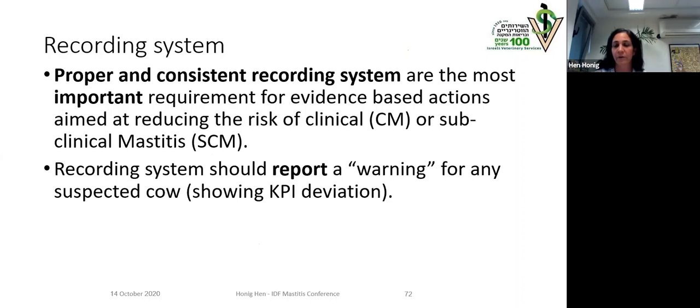When we go into the systems, we want a proper and consensus recording system that will give us good evidence about the situation, the recurrence of clinical mastitis and subclinical mastitis, which we have all the time. The more information we have, as we said before, the more accurate we are going to get. And the recording system should report any warning about a suspected cow and show any KPI deviation from the situation that we have.